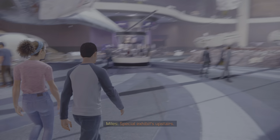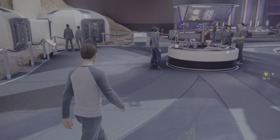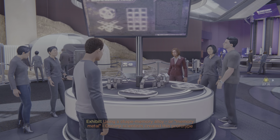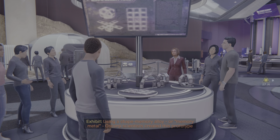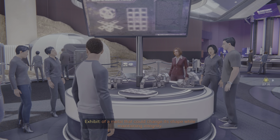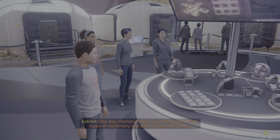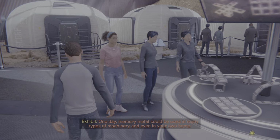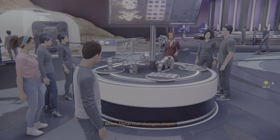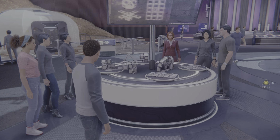Special exhibits upstairs. There's the elevator. We've got time to look around first. He's gonna beat us in the next round. Using a shape memory alloy, or memory metal, Oscorp scientists created this prototype of a metal that could change its shape while maintaining integrity. One day, memory metal could be used in many types of machinery, and even in your own home. Whoa, check it out. Metal that changes shape. I like the idea. But it looks kind of basic. Bet it could be improved.